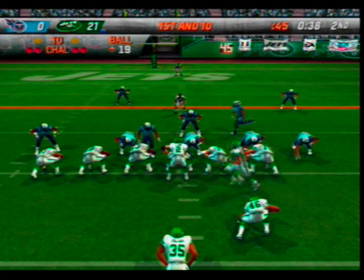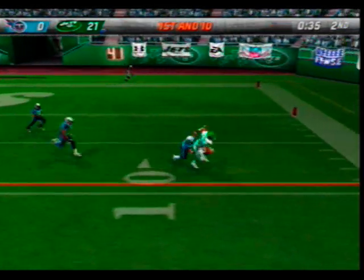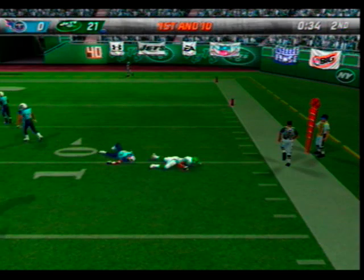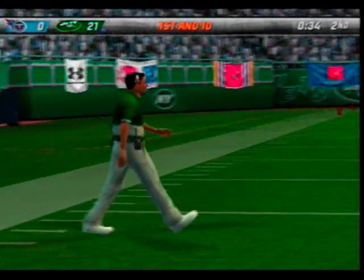Thomas goes in motion. He'll pass on first down. Throws it. Green makes the tackle at the 8-yard line. And it's good for a first down. The result of the play is a first down.